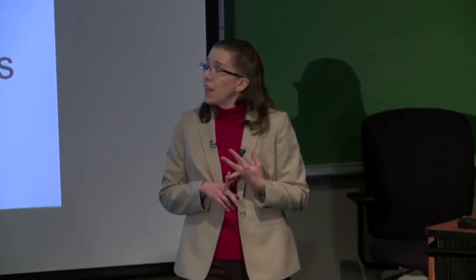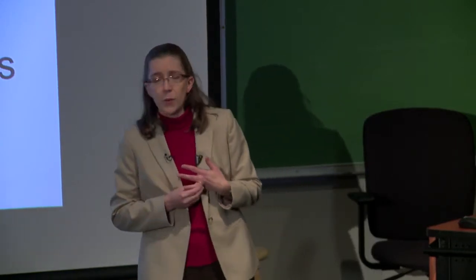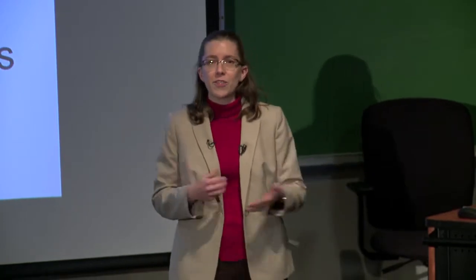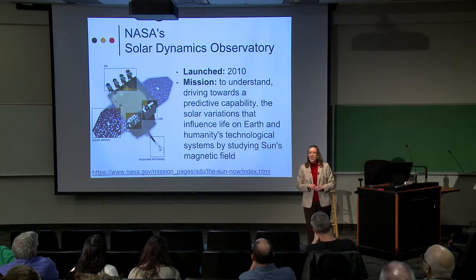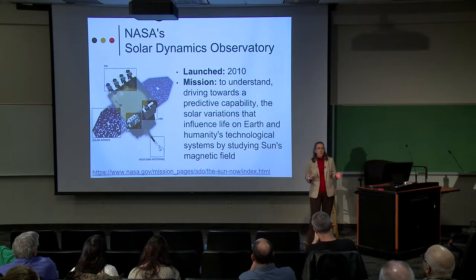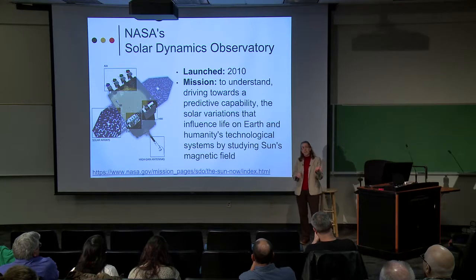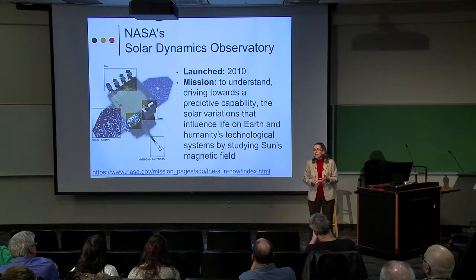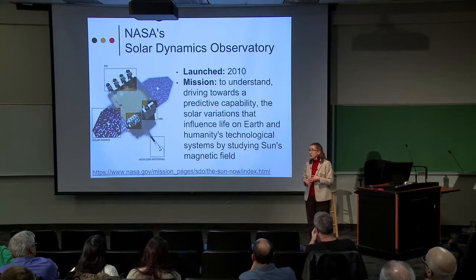So this satellite was rather expensive to launch. I left all my notes in my office, so the numbers are totally coming from my head. Hopefully I get them right. It's something like $250 million. It does turn out to be about $7 total per taxpayer in the United States for its lifetime, which costs us each less than $1 a year to have this satellite up there doing its research.